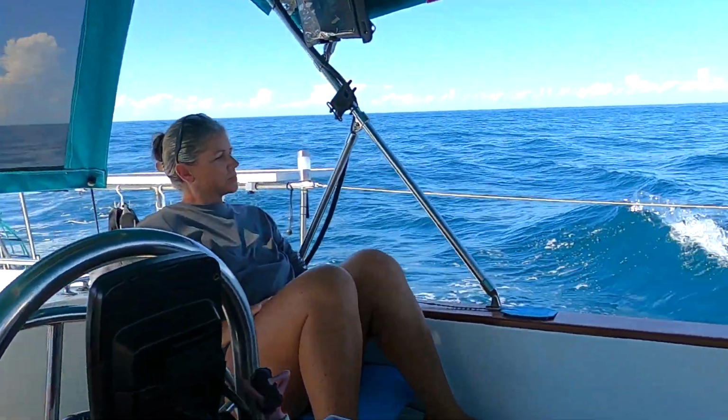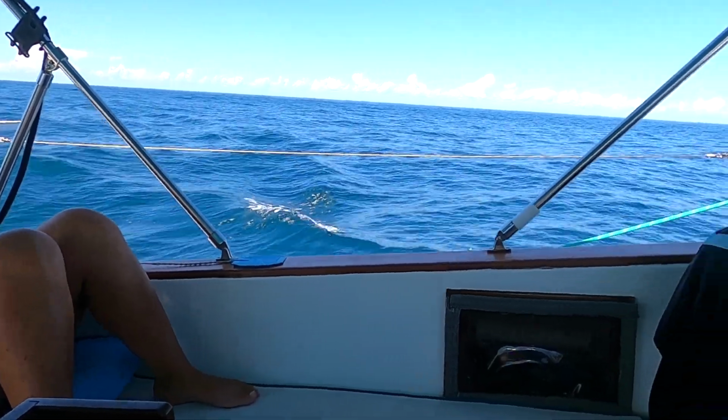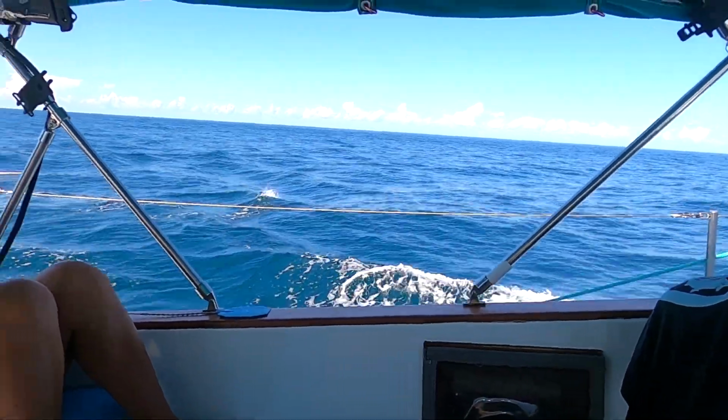But we have lost all wind. Well, there's a little bit of wind, but not enough to sail in. And now we're beating into the big rollers that are left over. I don't know if y'all can see those or not. But yeah, we're beating into like 2-3 foot rollers, just motoring, but that's okay.